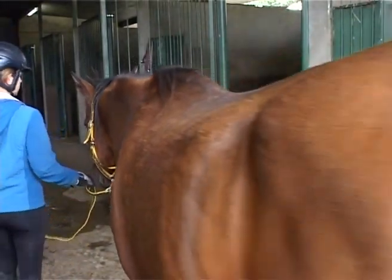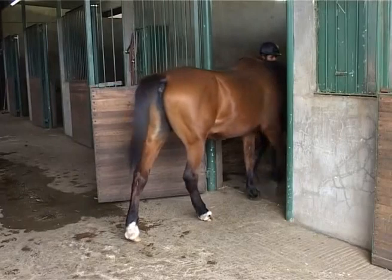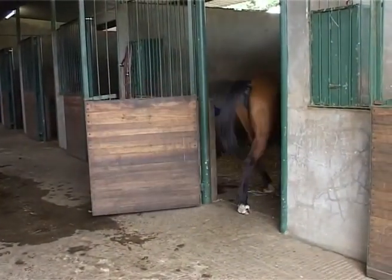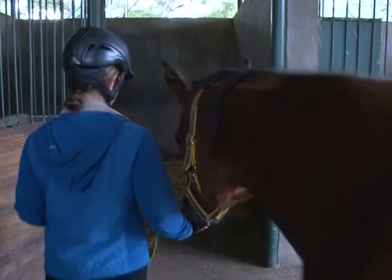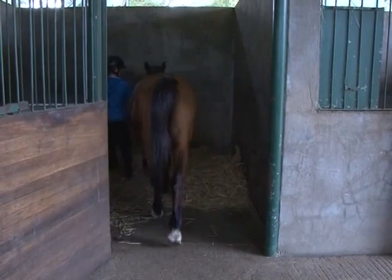When leading a horse through or into an enclosed space, for example, the stable door or a gate, always make sure that she walks through the middle of the space and always walk through in a straight line. You should also glance back at her to make sure she is doing this.